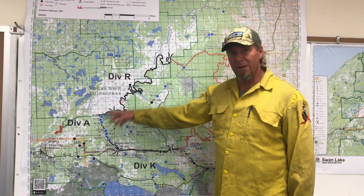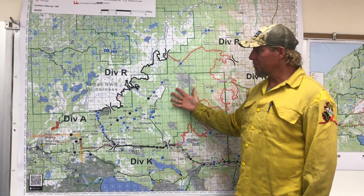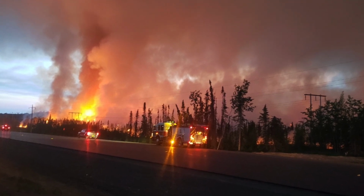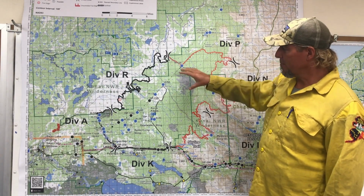Here's the Swan Lake Fire. You've got the Sterling Highway running over to Cooper Landing. Like I said, it's roughly about 100,000 acres. A lot of it burned up close to the highway, a lot of structures, things like that. A lot of this is up in more of a wilderness area, mountain area. So what I'm going to talk about today is what we're looking at on the map here.